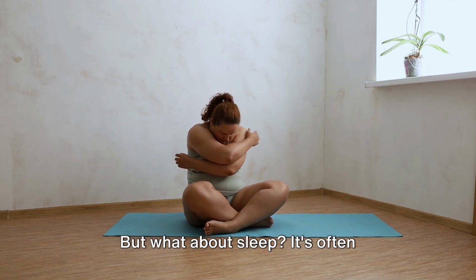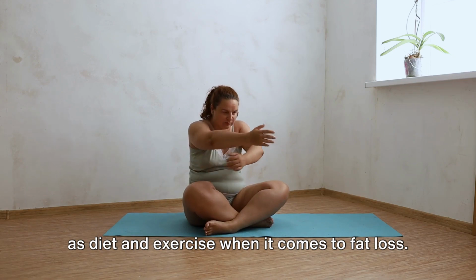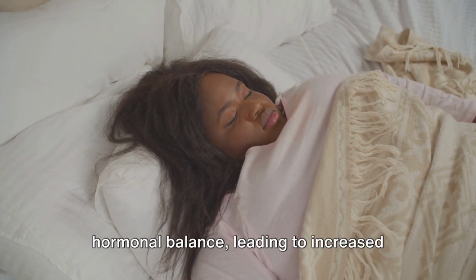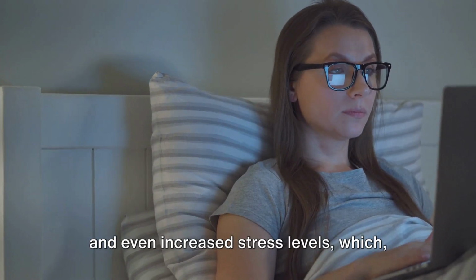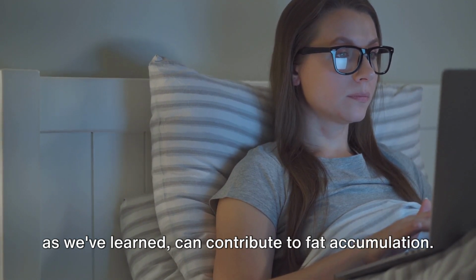But what about sleep? It's often overlooked, but sleep is just as important as diet and exercise when it comes to fat loss. Lack of sleep can disrupt your body's hormonal balance, leading to increased hunger and cravings, decreased metabolism, and even increased stress levels, which, as we've learned, can contribute to fat accumulation.